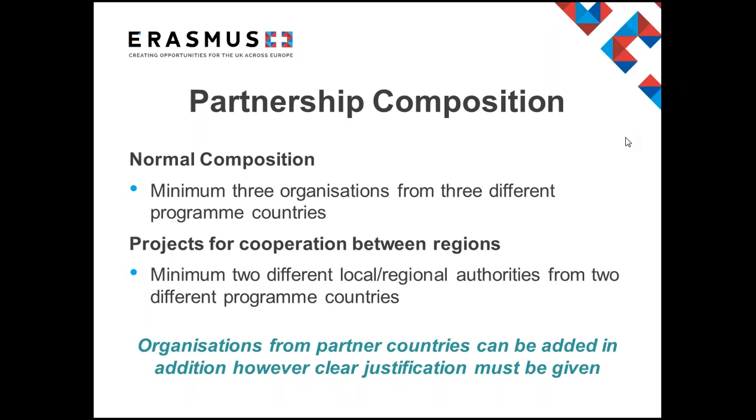So there are two types of partner compositions that school education projects can have. The first is a normal composition. So this is a minimum of 3 eligible organisations from 3 different programme countries.